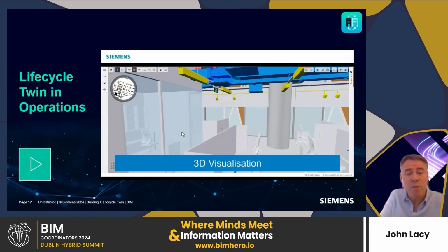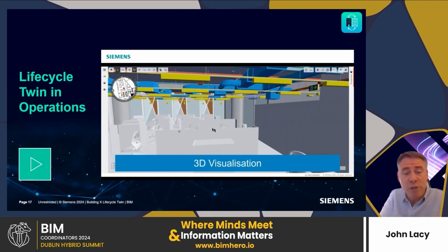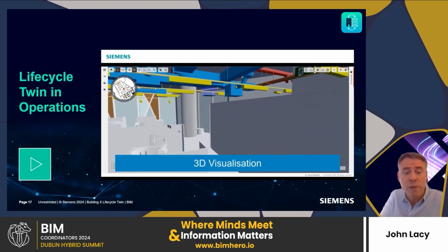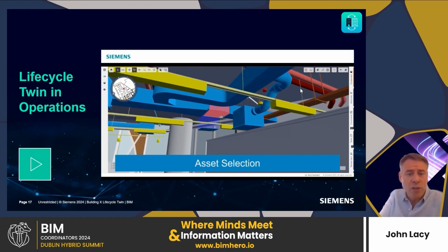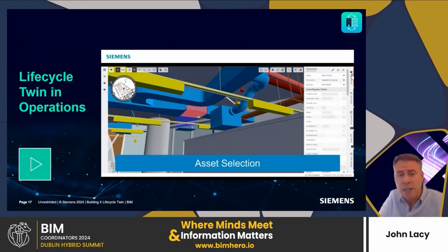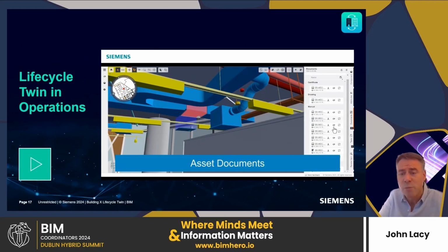So I'll just go into a little bit more, show another video of the digital twin in the operational phase. This video is showing the 3D visualization and just walking through the building. Just you can see here how you can easily access the asset details and the documentation that's linked to each of the individual assets.